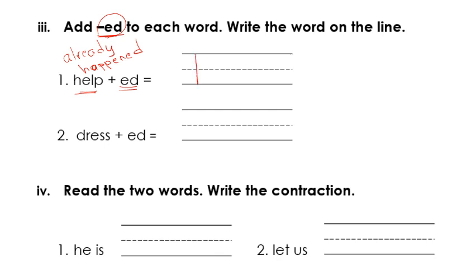So I have the word help. All I have to do here is just copy it, help, and then I add ed. Number two, dressed. So dressed.